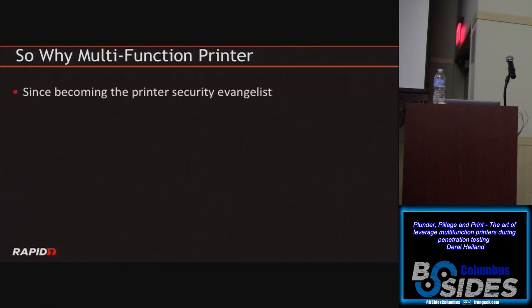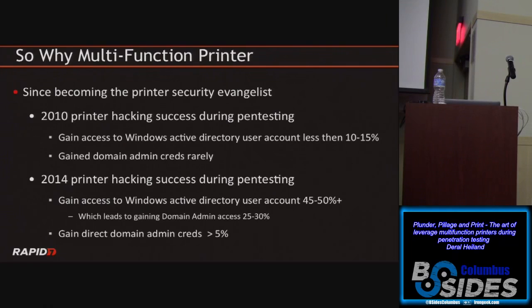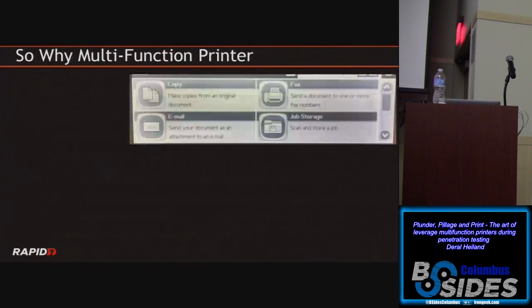So a couple of interesting things. Like I said, we started this in 2011. And it's kind of interesting. In 2010, about 10 or 15% of the time during an engagement, we were able to gain access to credentials that gave us a foothold into Active Directory. So we jump forward to 2014. That has changed to 45 to 50% of the time. I go into a corporation 40 to 50% of the time, without ever touching anything other than multifunction printers, and I'm able to gain Active Directory credentials to give me a foothold into their Windows environment. And out of those, a little over 5% of the time, we get domain admin access from the multifunction printer. So we're going to discuss some of those types of things.